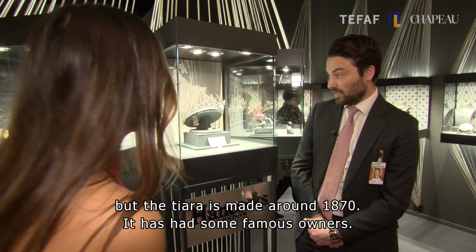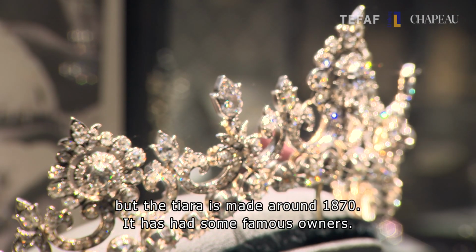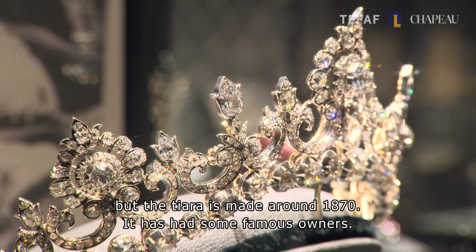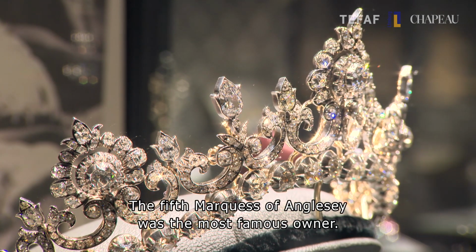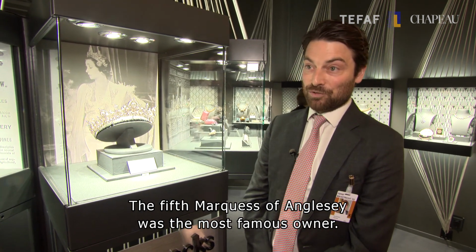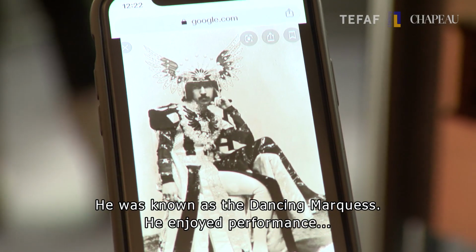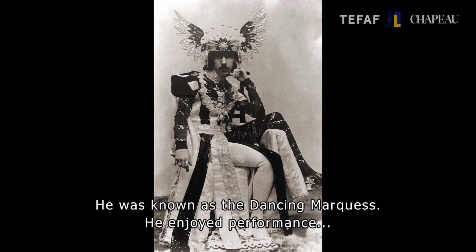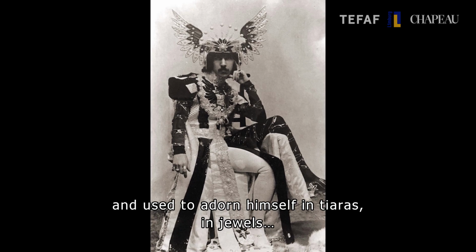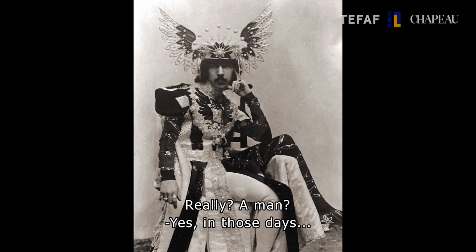So the tiara was most likely made about 1870, around that kind of period, and it's had sort of famous owners. So it's the Marquess of Anglesey. It was the 5th Marquess of Anglesey. That was the most famous owner, effectively. He was known as the Dancing Marquess. And he was a man who enjoyed performance, and he used to adorn himself in tiaras, in jewels. Oh, really? So it was a man?